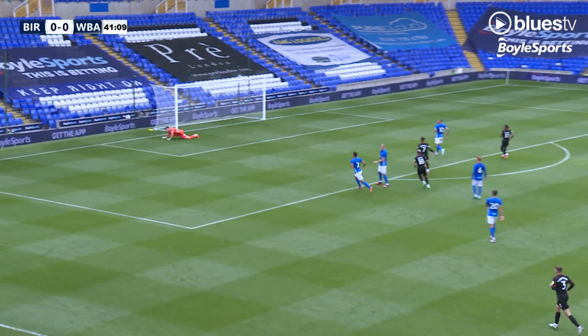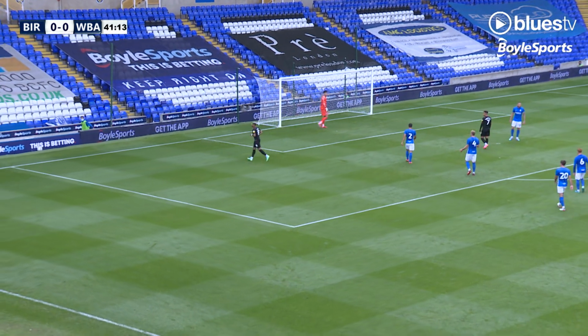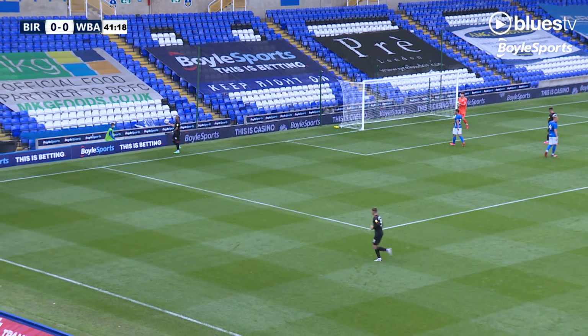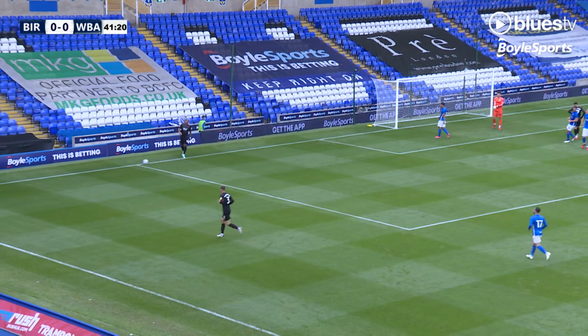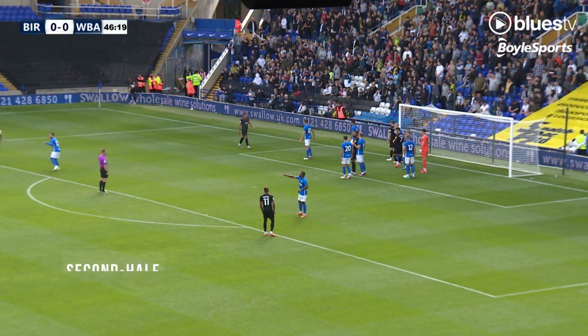It's hit by Carlin Grant, and that's a really good save by Sarkic. We were just speaking about him moments before. Carlin Grant wanted to just try and catch the keeper out, but Sarkic was quickly able to move to his near post and push that away. But it will be Darnell Furlong who's going to take it.